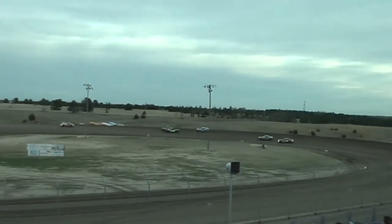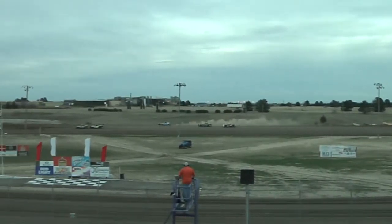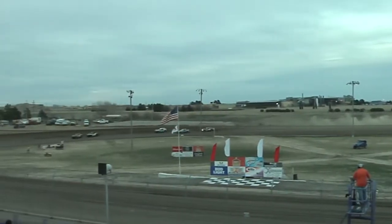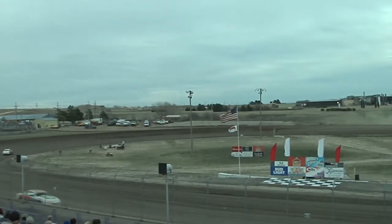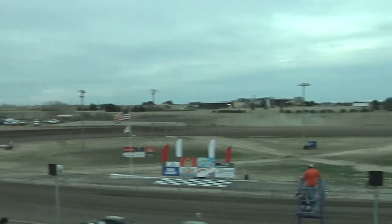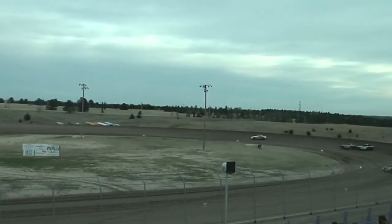And Tipton gets a little slidey. That'll move Davis up there by about a full car length. Remus up off the top of the track. He'll come back. Woken, Davis, Tipton, Remus, your top 4. Tipton still trying to find a way around Jason Davis. Going to try the high side. Davis comes up right in front of him.